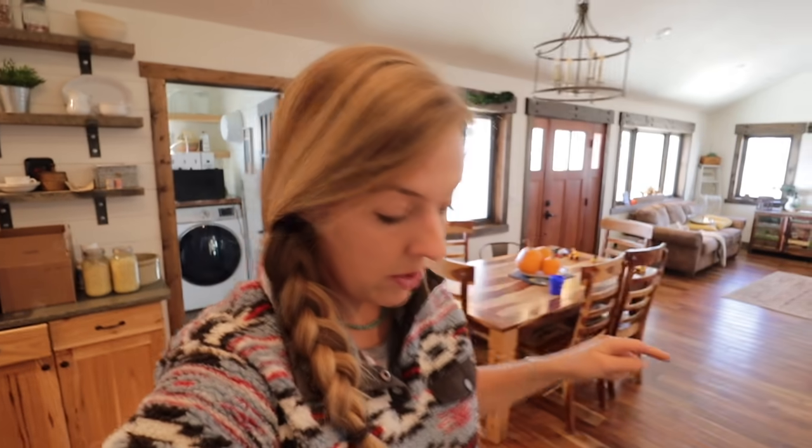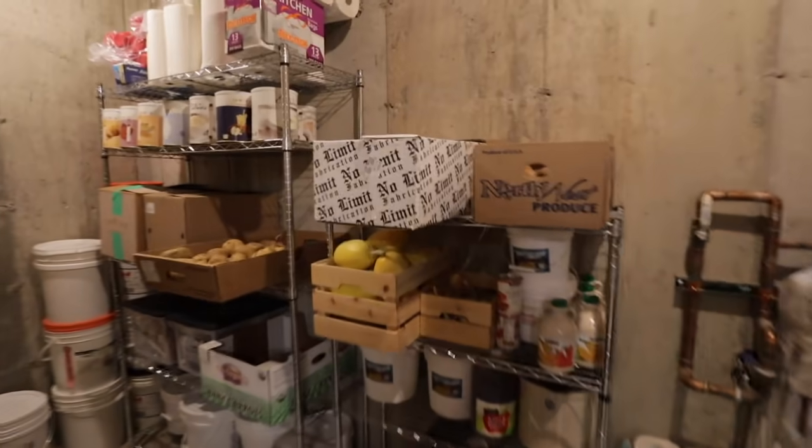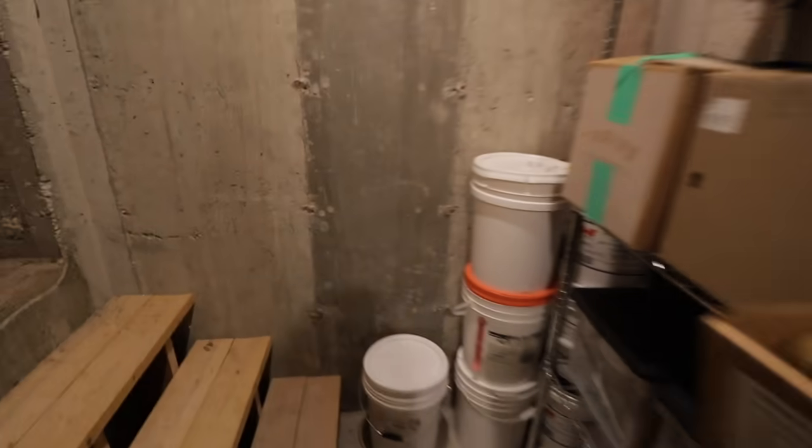Okay, I think the rest of the things I want to show you here in the house are down in my basement pantry. It's not glamorous, but it works. Okay, I'll give you a walkthrough of what we have down here.